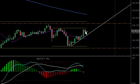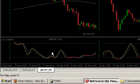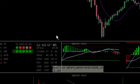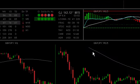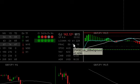The reason I'm kind of thinking about this counter trend trade here as well is because stochastics on the H1 are kind of showing a slight upward bias here. M15 showing an upward bias as well. I've got the distance. If I go to the M15, 41 pips there. Hey, it's a good opportunity.